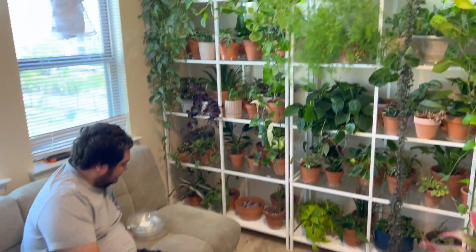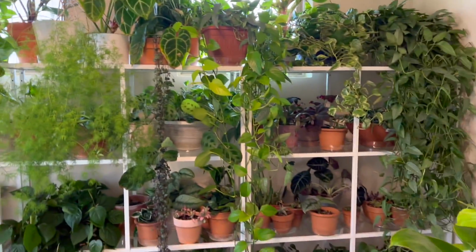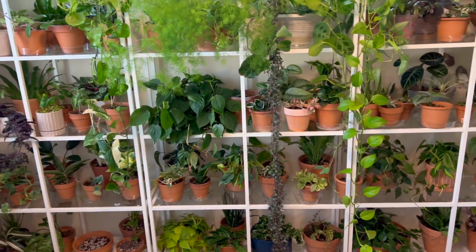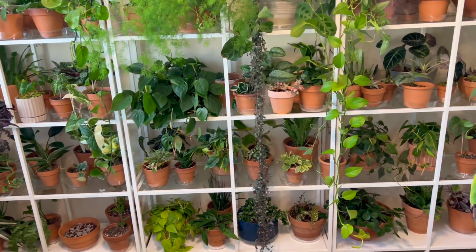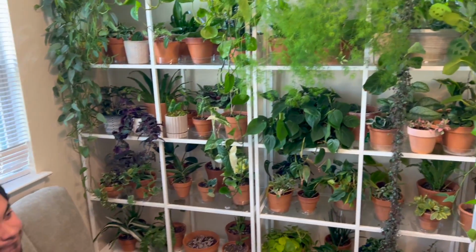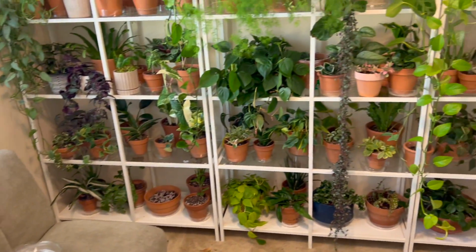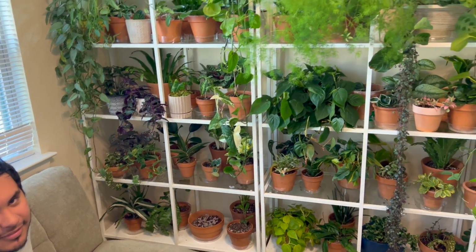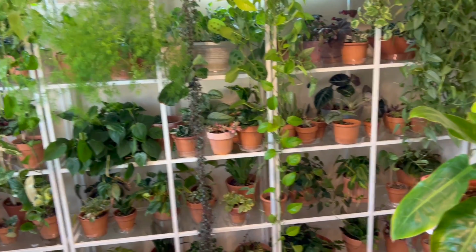Helped out. So rearrange the entire new planty wall. Each plant and all these shelves have their own little saucer or cache pot. So that's really exciting. And I like how we ended up organizing it. So it kind of looks aesthetic. More like you organized it. But you helped out though. And it's a lot easier to water.